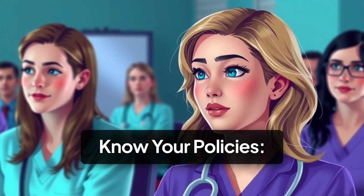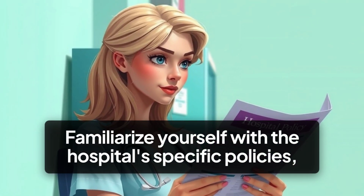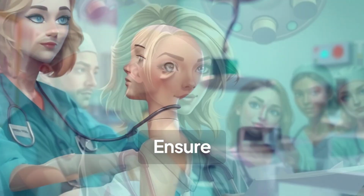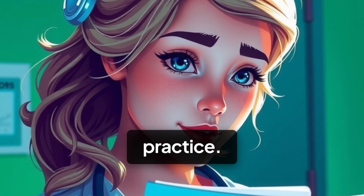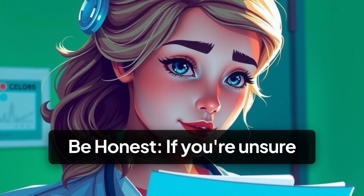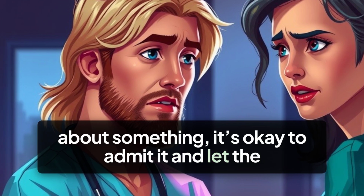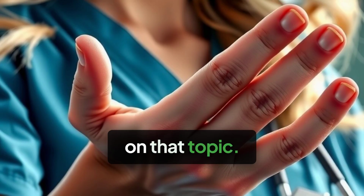Know your policies. Familiarize yourself with the hospital's specific policies, procedures, and protocols. Ensure that you can describe how you apply them in your daily nursing practice. Be honest. If you're unsure about something, it's okay to admit it and let the auditor know that you will seek clarification or further training on that topic.